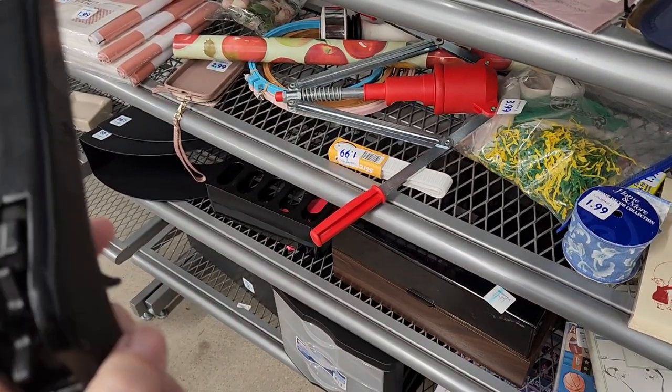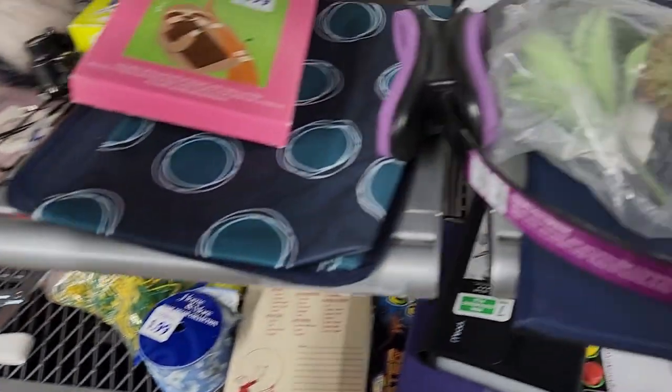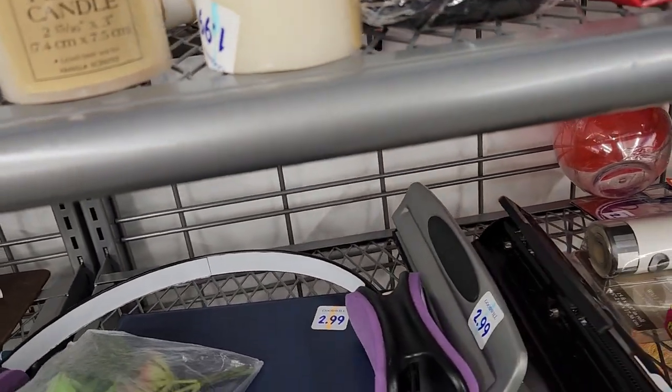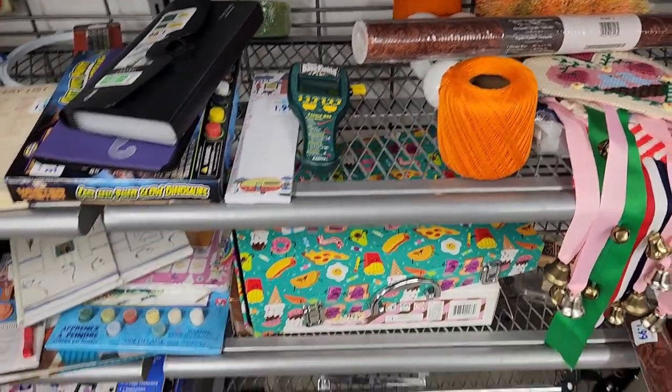Oh, I'm sorry, sir. Mm-hmm. You know what that is? No. It's a rubber band gun. Oh, is it? Yeah. Pretty cool. Oh, that's cute. I know. I have so many trinket boxes in the store.